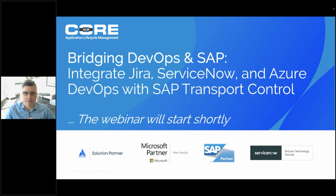In general, we're going to be covering today our SAP Transport Management Suite. This is an enterprise transport management suite that's designed to plug directly into the applications that you're already using today to manage your changes for your enterprise. And so now we're able to extend transport management capabilities into those existing tools. We're going to talk about ServiceNow, we're going to talk about Azure DevOps, and we're going to talk about SAP Transport Management.